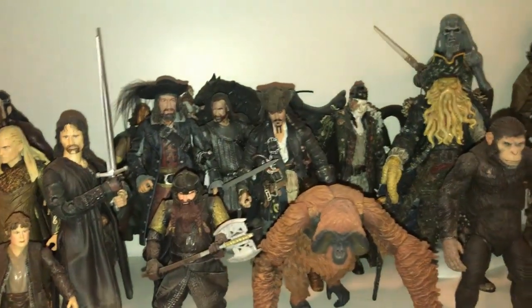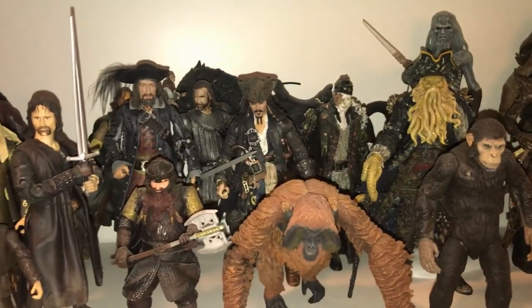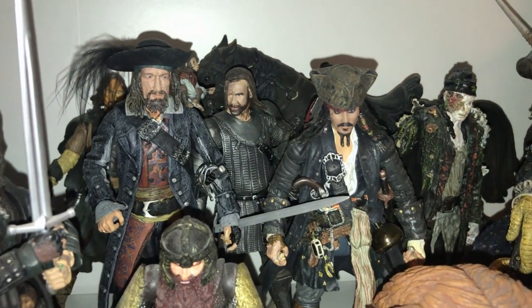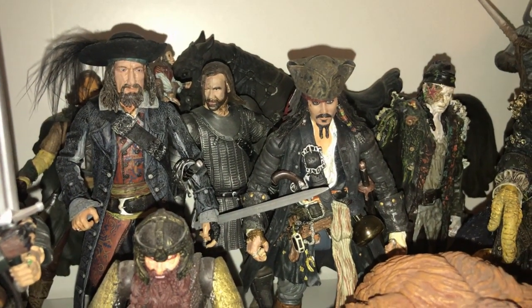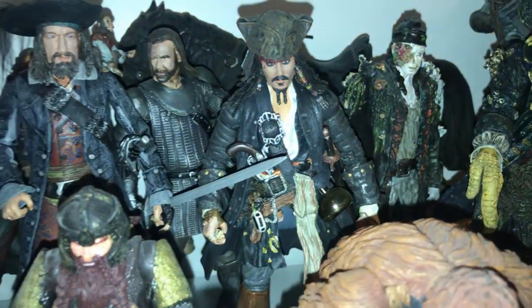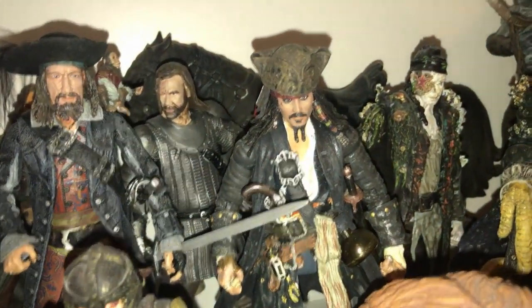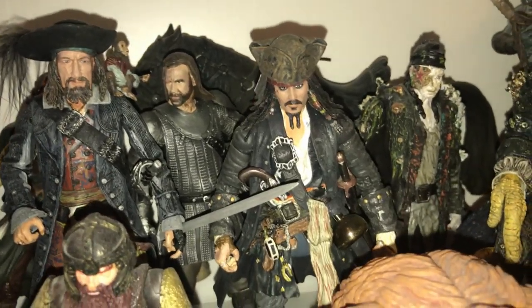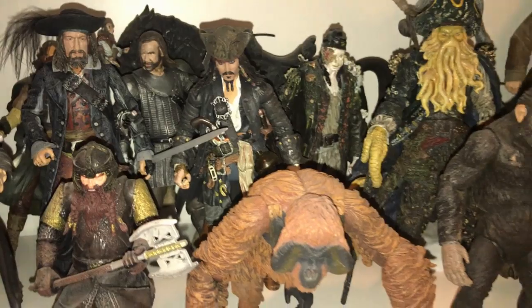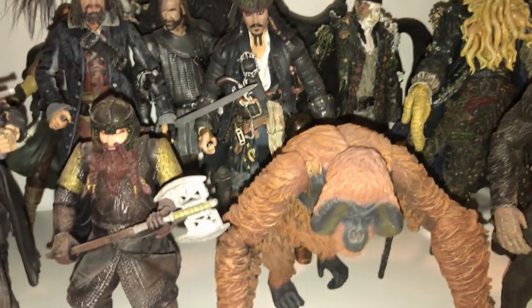Also, sorry for the light, the lighting in my room's really bad, so I have to put on the camera light. And here we have the Funko the Hound in the background, who I customized. Pretty much everything I have is customized to a certain degree. Barbossa there, for instance, has a repaint. Jack Sparrow is a complete custom. I have a video of him on YouTube.